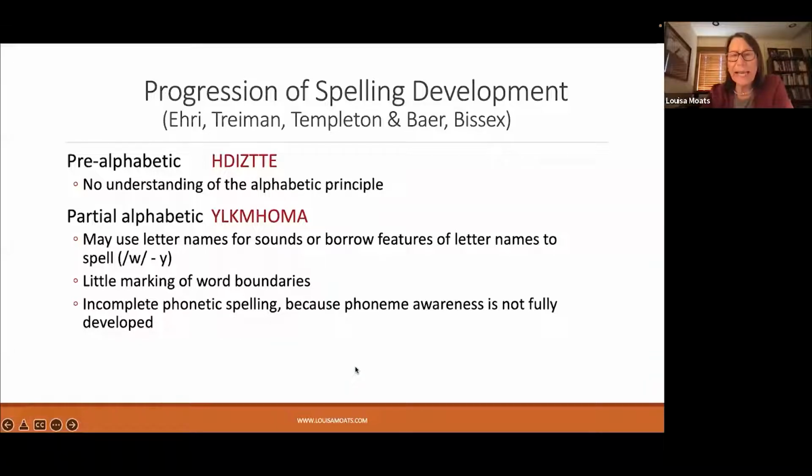So to frame what I'm going to say about teaching intermediate students, I want to run through the framework that Linnea Ehri has provided us, the phase theory of reading and spelling development, from the standpoint of how kids spell, and also remind everyone that although the literature on spelling development is about 1/10 of the size of the literature on reading development, nevertheless, we do have some researchers who've been publishing in this area over the last 4 decades or so. So our pre-alphabetic learners don't understand the alphabetic principle.